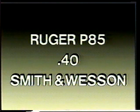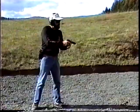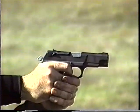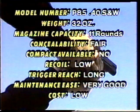Ruger P85 40 Smith & Wesson. This gun will soon be in production and will be externally similar to the P85 9mm. All observations about the P85 9mm apply except for the magazine capacity and chambering.